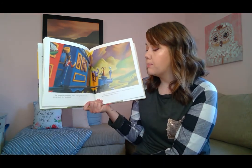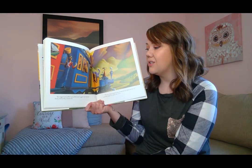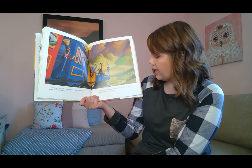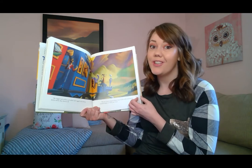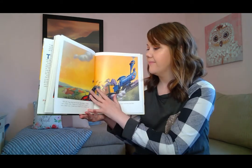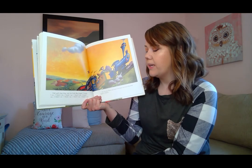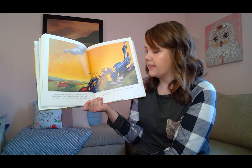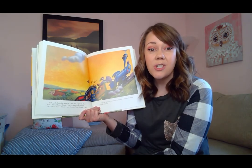She tugged and pulled and tugged, and slowly, slowly, slowly they started off. The toy clown jumped all aboard, and all the dolls and the toy animals began to smile and cheer. Puff, puff, chug, chug went the little blue engine. "I think I can, I think I can, I think I can." Can you help the little blue engine?